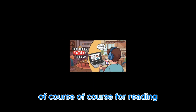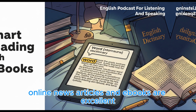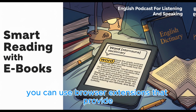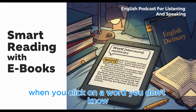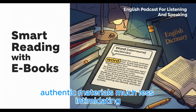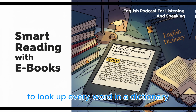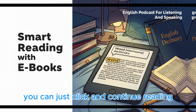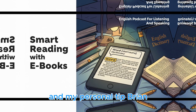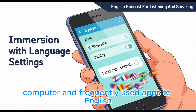Of course, for reading, online news articles and ebooks are excellent. You can use browser extensions that provide instant definitions when you click on a word you don't know. This makes reading authentic materials much less intimidating. That's really smart. Instead of stopping to look up every word in a dictionary, you can just click and continue reading. Very efficient.